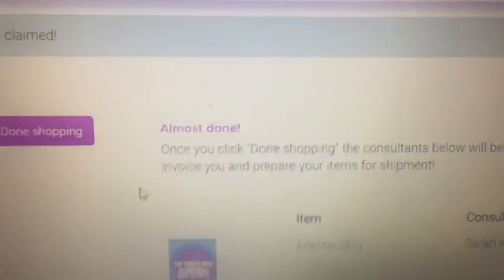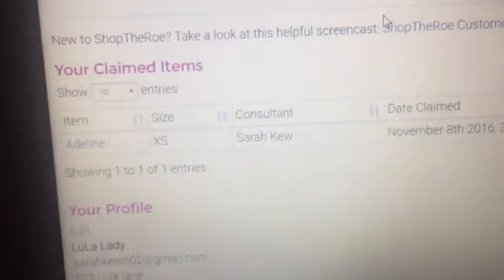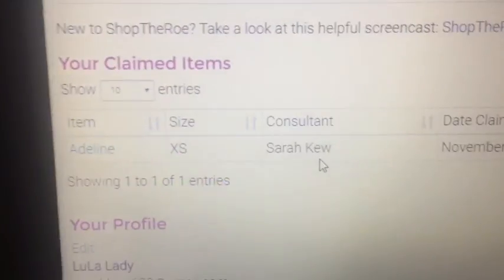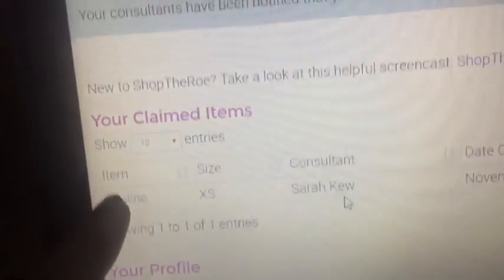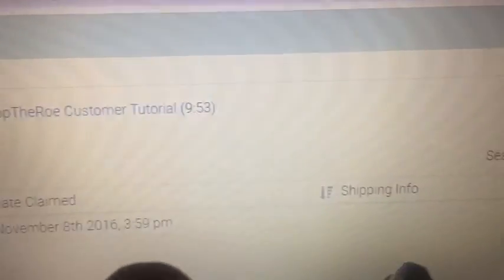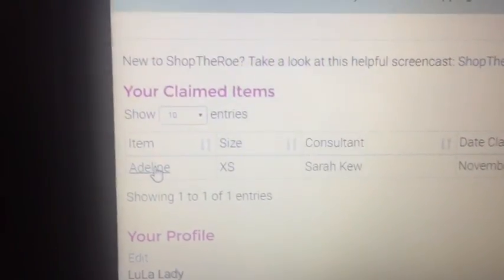Claim, and we're done shopping. It'll ask them to confirm that they are really done shopping, and it'll list their items for them that they're purchasing. We're going to hit done shopping. Once they've hit done shopping, it's going to notify you as the consultant through our page, which I'll show you in just a moment, that this person has claimed some items and they're all done. But now we're back on the customer's dashboard. On the customer's dashboard, under your claimed items, you can now see that add-a-line that we just fake purchased shows up, shows them the consultant name, what day and time they claimed it, and pricing and all that.